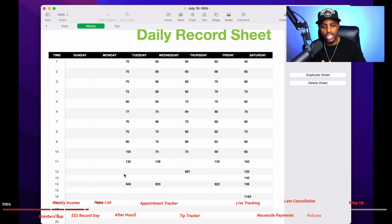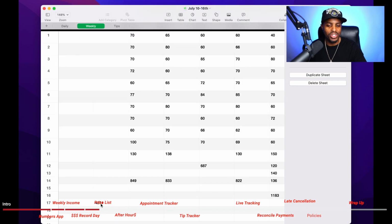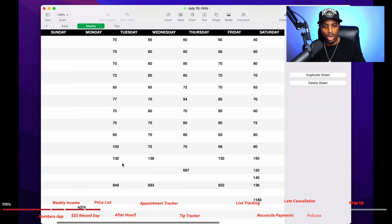So that Tuesday, I made $849. Wednesday, $833. Thursday, $687 bucks. Friday, $822. Saturday, $1,183 for that day. And as you can see, my grand total right here, $4,374. People were booking after hours, and that makes a huge difference.